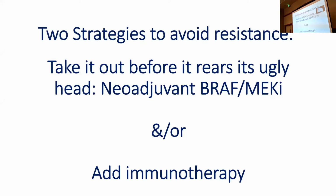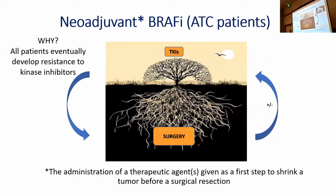So there are 2 strategies that you can do to avoid resistance. We call that resistance because you're resistant to the drug now. You can either take that tumor out before it bites you in the butt, right? Or you can add immunotherapy. All right. So we're going to go over those 2 things. So that's called neoadjuvant. A lot of people have talked to you about it already.